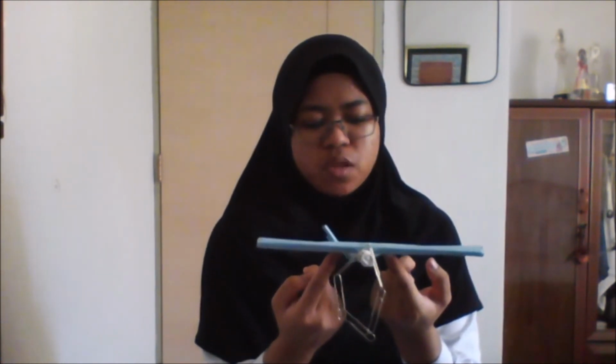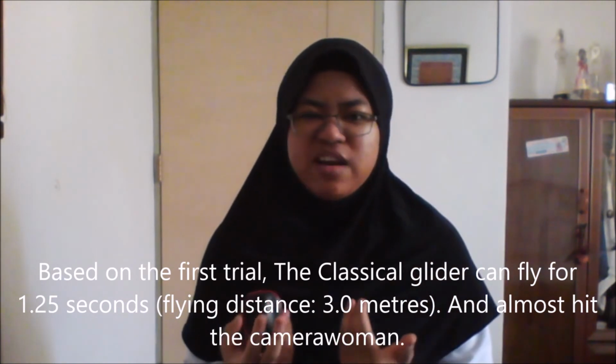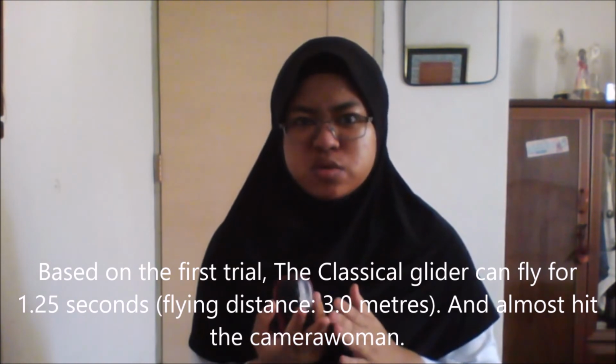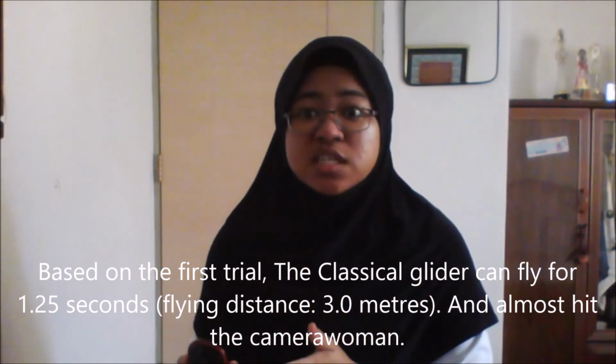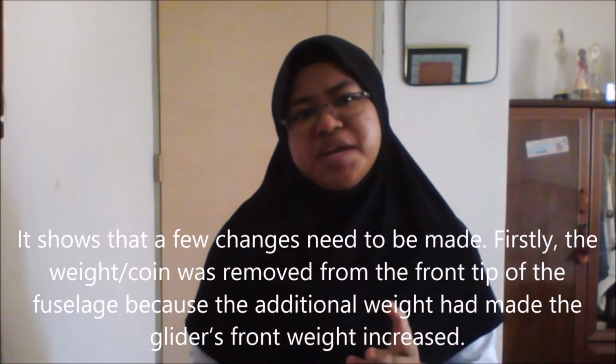So now we can test it at the first flight. Let's go. On the first trial, the classical glider glided for a short time and it almost hit the camerawoman. Okay, it shows that a few changes need to be made.